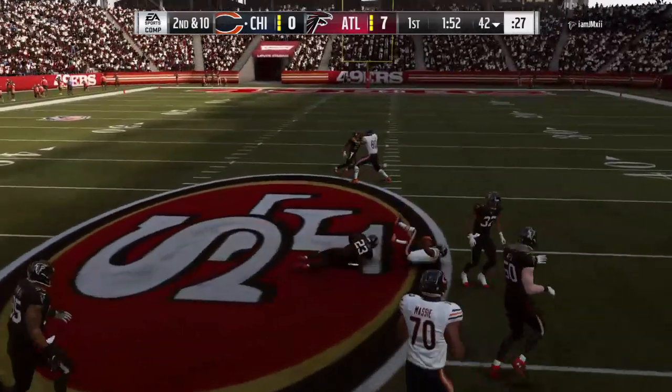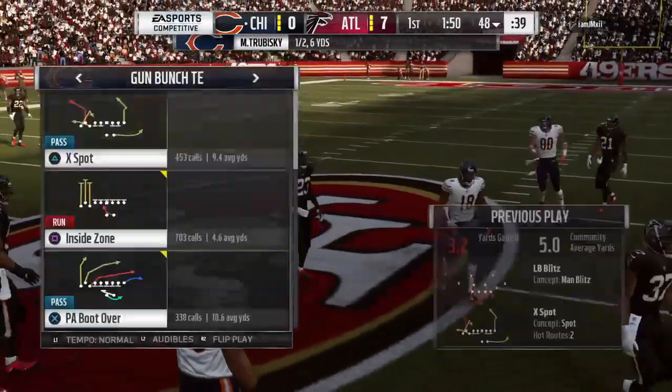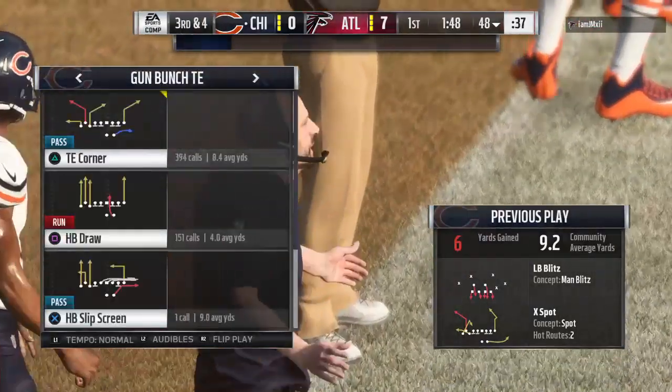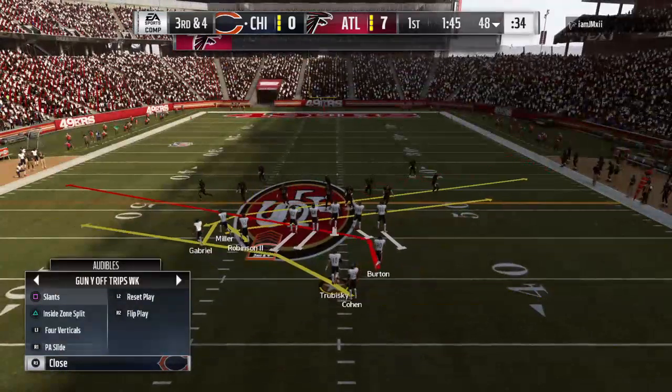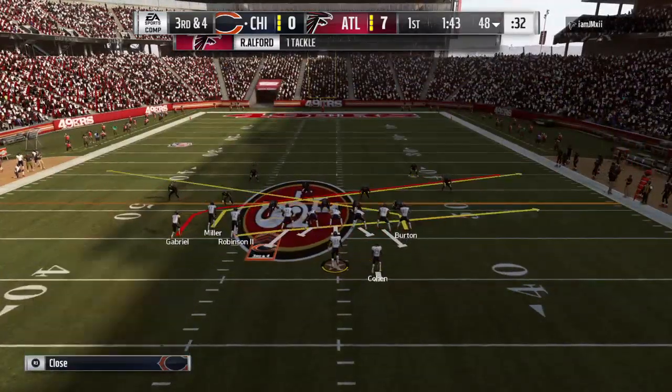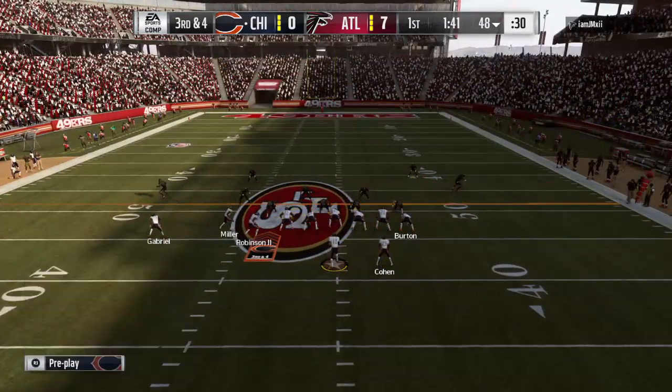It's his target. It's Taylor Gabriel. And he'll get it out a couple yards shy of midfield at the 48. 6 yards is the pickup, and that'll lead to a third down. They face a 3rd and 4 after that last completion gets them 6.